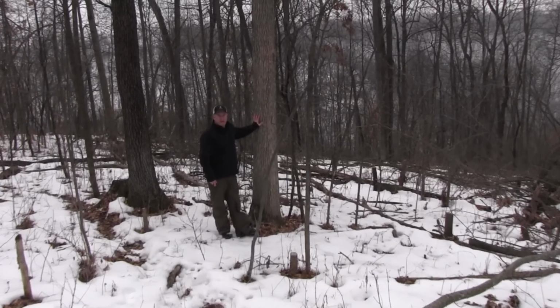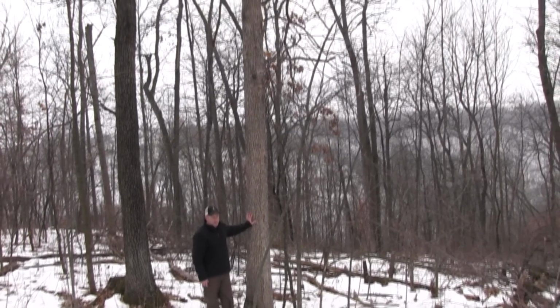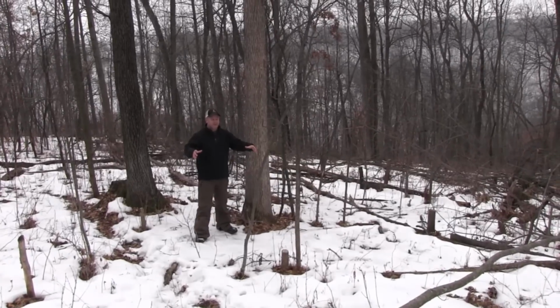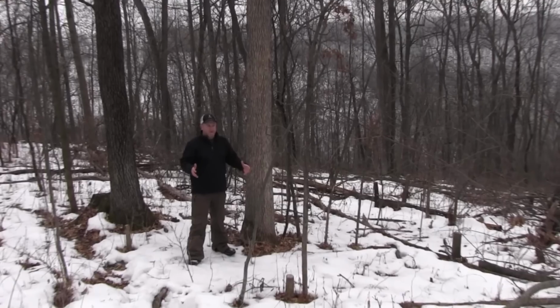Now this is a stand site that we have picked out for this water hole. And just one thing to note, it doesn't look like there's a lot of cover up there. A lot of times they go to a client property and they have to be in this giant tree, and you know, you don't need that much cover to hide yourself. The thing is, you just can't move.